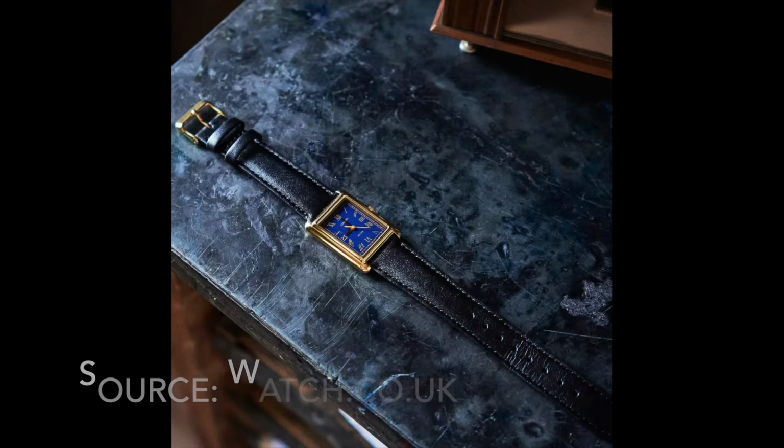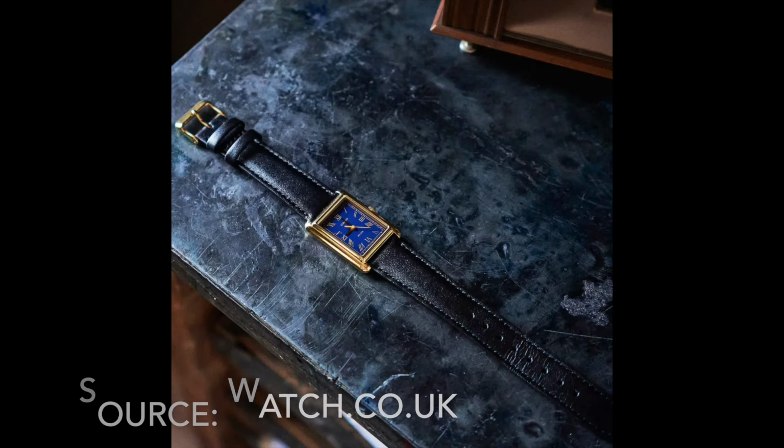Still, if you do like them, they can be picked up for around £70 to £80, which I think is a little bit pricey for a Casio, but hopefully they will be available for a cheaper price in the near future.